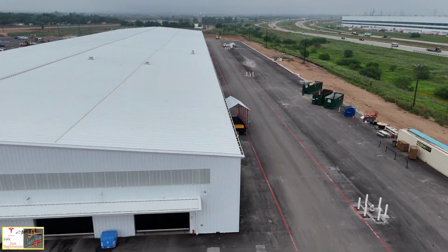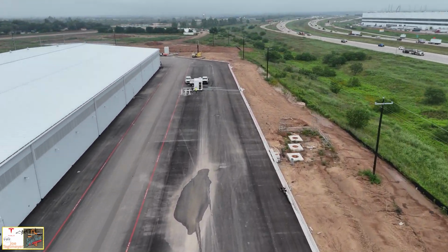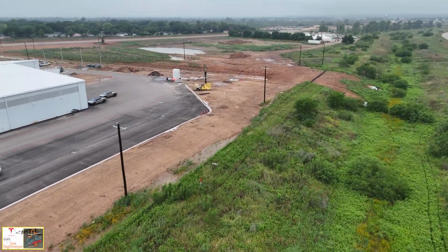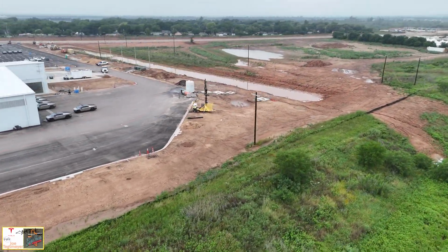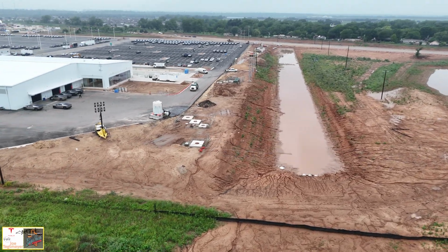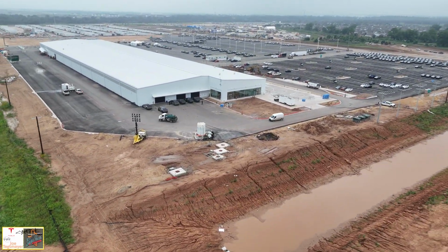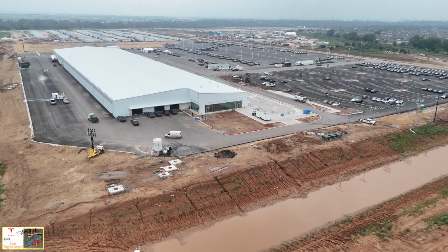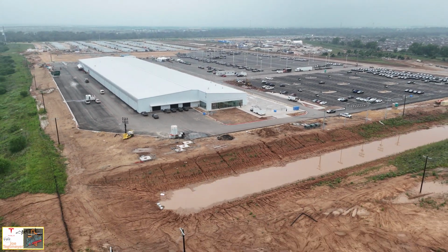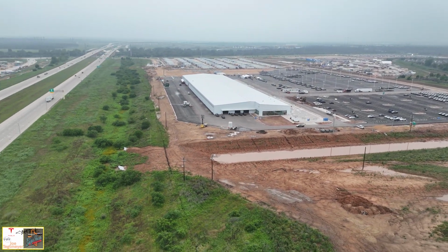So as we fly along the east side, just note that there are no Cybertrucks or Model Ys stored on this side as well. We do see more of those temporary restroom facilities, again, because I think the plumbing is not completed yet. And then here on the north side, taking a look across the entire outbound lot and the end-of-line facility, see just a few of the Cybertrucks lined up to enter into the building, and a good view at a higher altitude of the overall side.